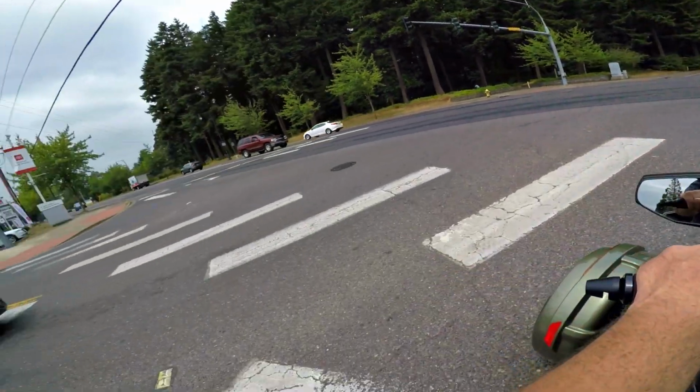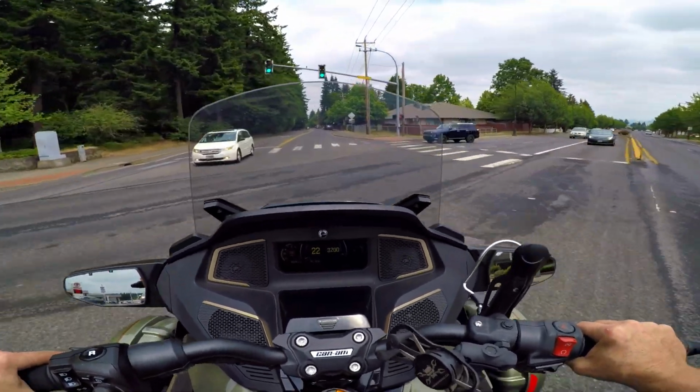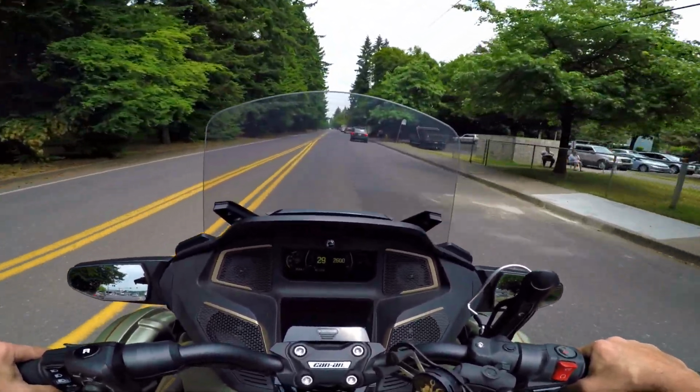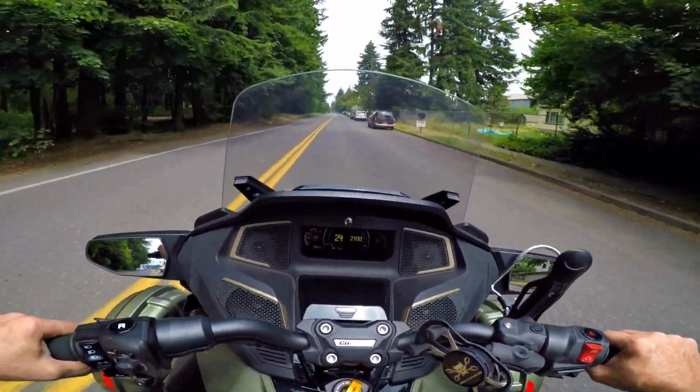You see them? Before it turns green, the car's still going across the deal there. Their light turns red. There's a delay. It turns red, and there's a delay before ours turns green.